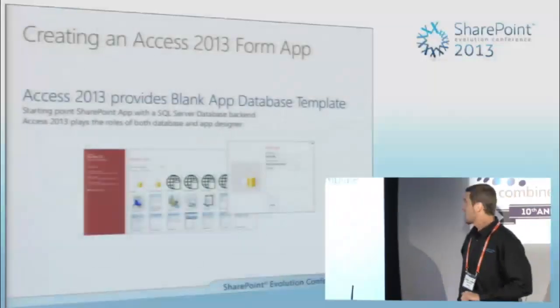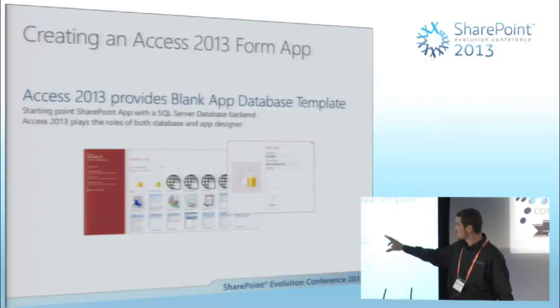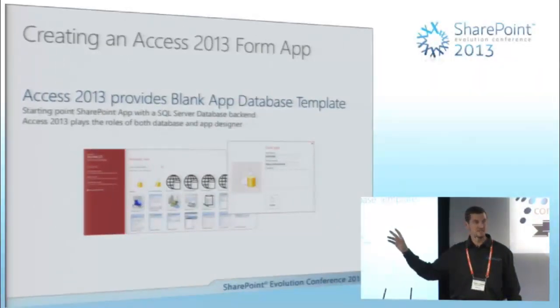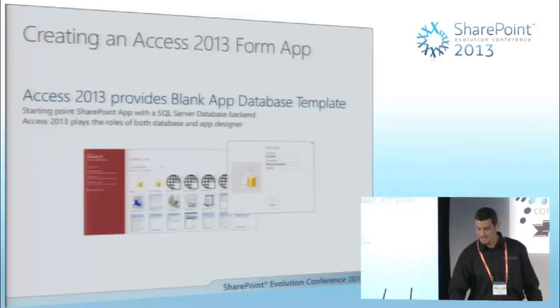Good questions, thank you. Right, so creating an Access 2013 form app. This is a screenshot of what it looks like when you go to generate a new one, and we give you a bunch of sample apps that you can build. I'm doing another session later this week, I think Wednesday, right before lunch, where I'm going to dive into the details of Access apps quite a bit more than I have time for in this session. That talk won't be specifically about forms; it will be about building apps in Access 2013 generally.